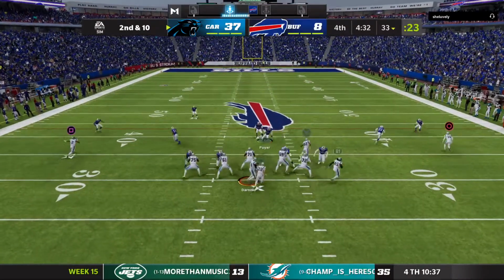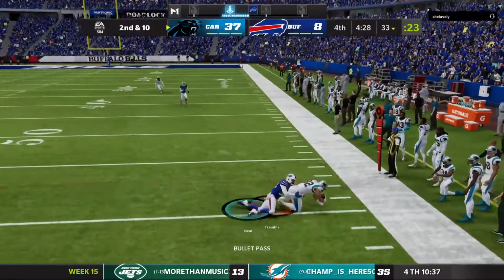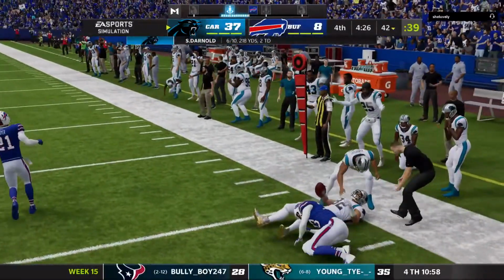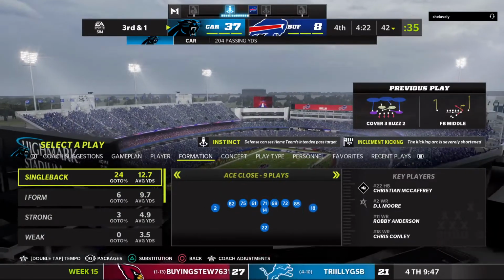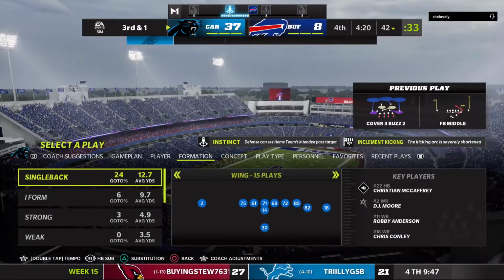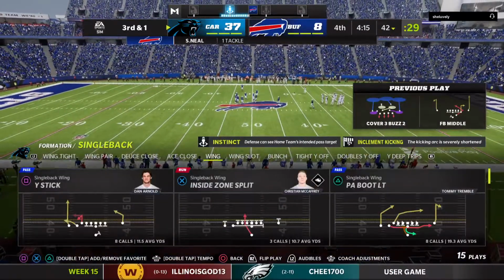Now Darnold. He's got his tight end. It's Tommy Tremble. Let's not quibble about the gain there on second down. That was a positive play because that was a take-what-you-can-get situation. Got out to the tight end. Now it gives them a much better opportunity to convert on third down.